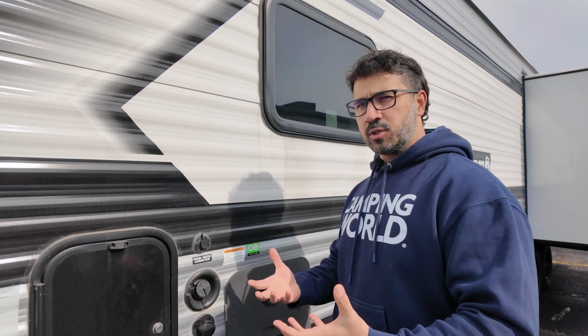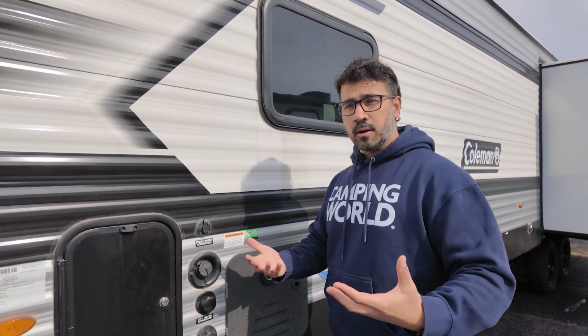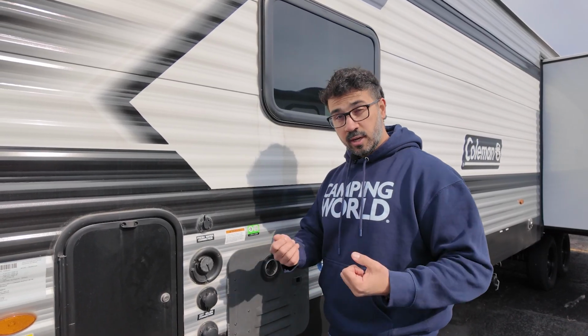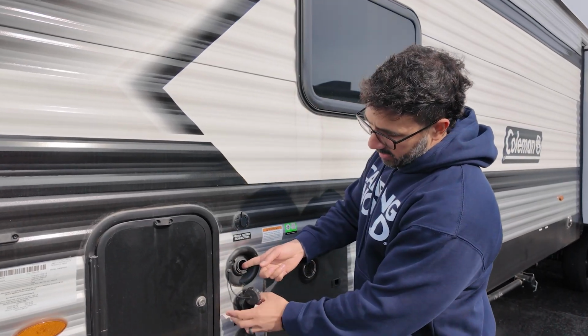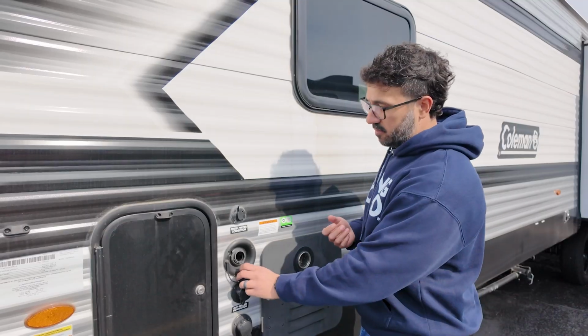Well, it's essentially going to be 2 different methods. The first is if you're going somewhere where you don't have water hookup, you need to put water into the freshwater tank. To do so, you're going to take a potable or drinking water hose, hook it up to a spigot, then take the other end and place it right in here to fill up your fresh tank. Once it's full, water will shoot out of this little vent.